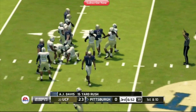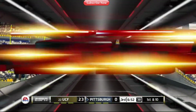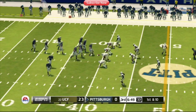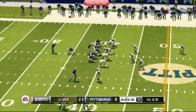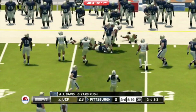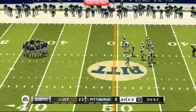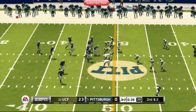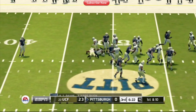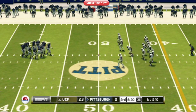Makes it out to about the 39. It's first and 10. Ball on the 39. Makes it to the 47. A nice job by the offensive line, and they pick up a gain of 8. That makes it second and 2. He fights forward to around midfield. From midfield. First down.